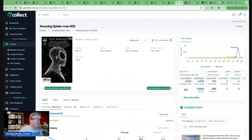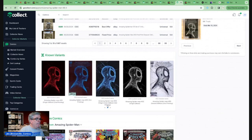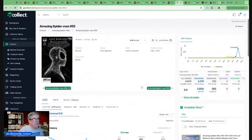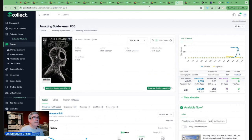It is a cool cover. But again, look at the census, 4,500 universals, 3,800 9.8s. It's a book that's incredibly easy to find. And the other thing is the interest is diluted because there was a second print, the second print Virgin. There was a third print Virgin. There was a Virgin. There was a second print, the inverse variant. There are just, do you want them all? I know there's some collectors that have them all, but at a certain point you realize, do I need all of these variants of this one cover? Yeah, it's cool, but is it that cool? It's well under $100 now.